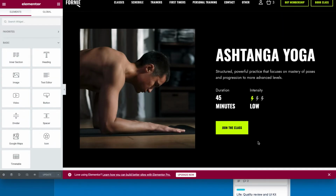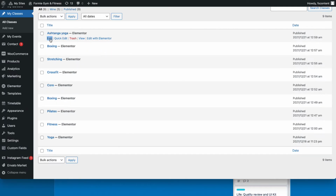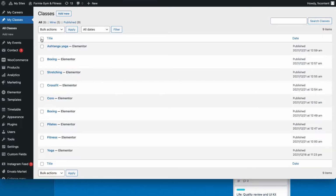So basically this part is edited in WordPress editor. Go here in the edit. And all the content underneath is edited in the Elementor editor. Go to edit with Elementor right here. If you want to create a class from scratch, simply click here, add new, and create a new class from scratch. But I think that it's easier to make changes to the existing classes. Just move to trash those you do not need and make changes to classes you've edited.